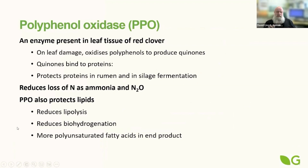What's very interesting about red clover is it has an enzyme in its leaves called polyphenol oxidase. And what this does is when the leaves are damaged, either under grazing or if you're using red clover in silage clamps when the clover is wilted, this interacts with diphenols that are present in the vacuole of the cell to produce quinones. And what those are isn't really important, but what happens is those quinones will bind to proteins and protect the proteins when the proteins are in the rumen of the animal.